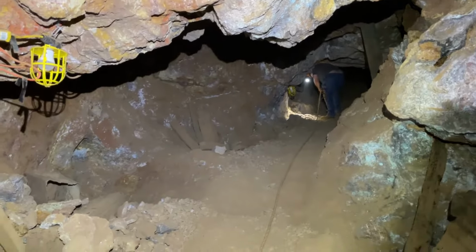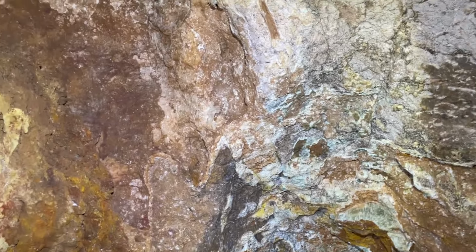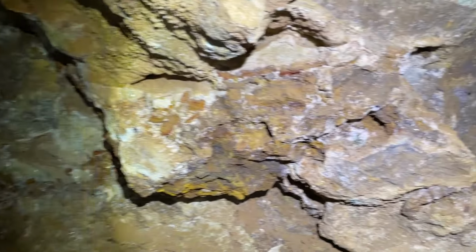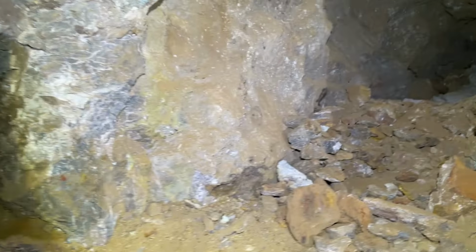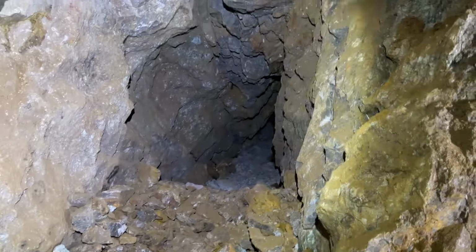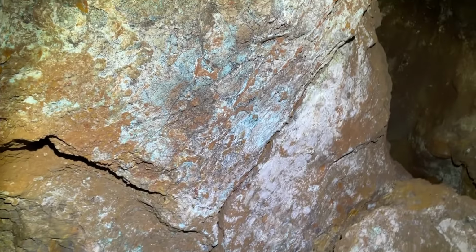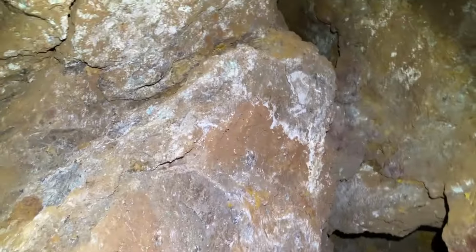This is amazing. Got a nice piece of calcite, green calcite in the wall right there. Yeah, I see it. And another one lower down. Oh, a little one goes up a little bit. Watch your step.